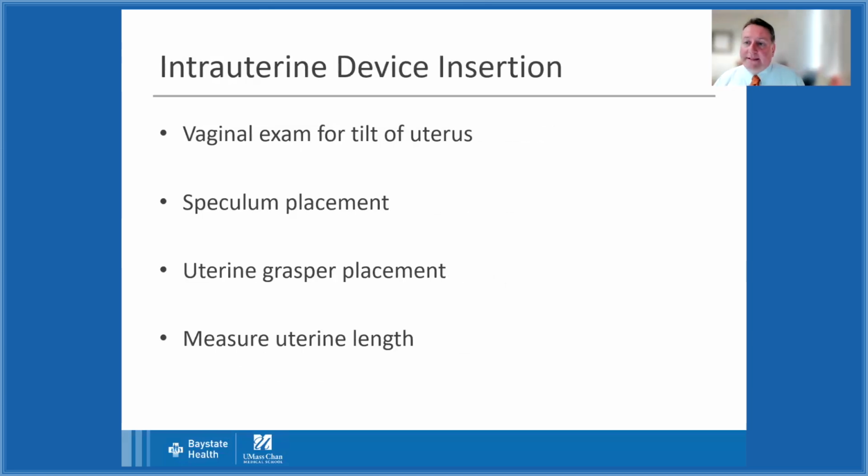And so this is whether we do an intrauterine device insertion in the office or under sedation, the procedure itself is unchanged. The provider could be a physician. It also could be a midwife or a nurse practitioner, physician's assistant, would do an exam to tell how the patient's uterus is tilted. And that's out of safety so that we know which direction your uterus points so that we can place the IUD in that direction.